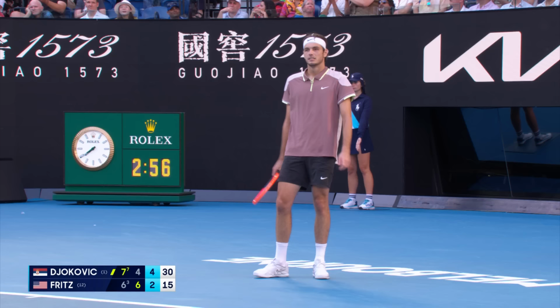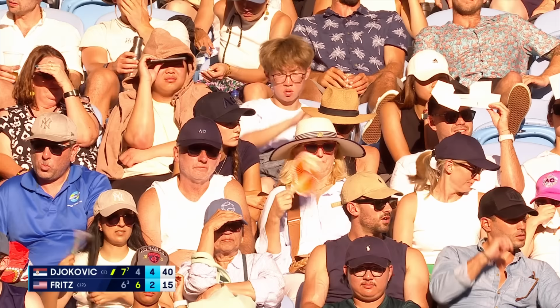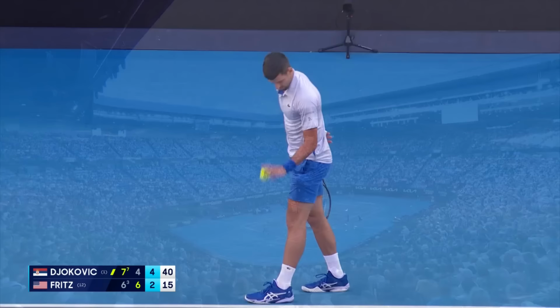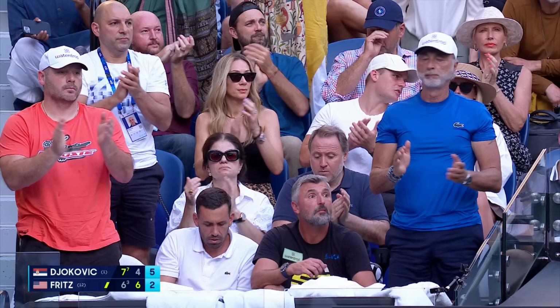Flexible there when he's made the change of direction. He's a big athlete, not quite as balanced obviously as Djokovic. That drop shot may not have been the right choice from way back there, but I admire the fact that he's really experimenting with it on a stage like this. Djokovic, barely dropping points on serve in this third set. Djokovic pulls ahead, 5-2.